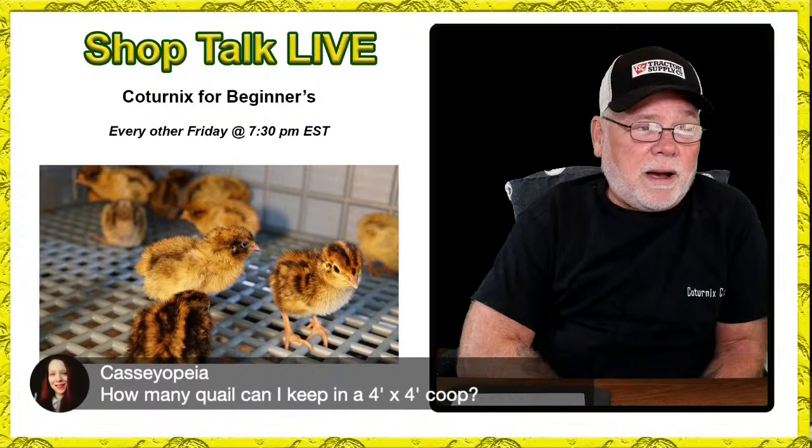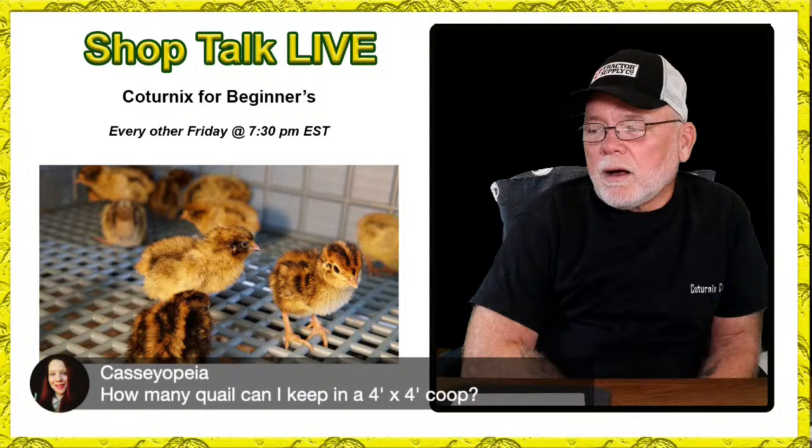Cassiopeia, that face looks awful familiar. That would be my niece. How many quail can I keep in a 4x4 coop? 4x4 is going to give you 16 square feet.